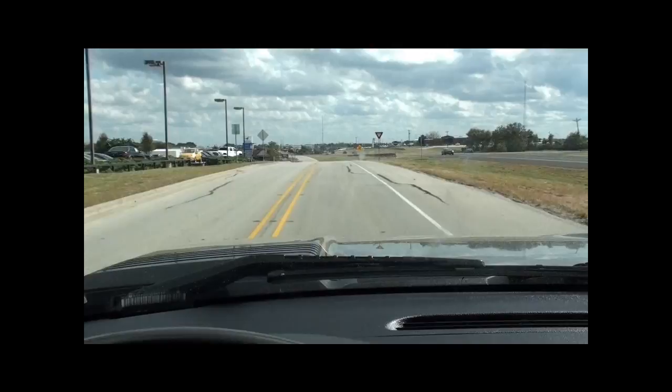Pulling left to right, no wobbling or warped brake rotors. Shouldn't with 35,000 miles anyway.